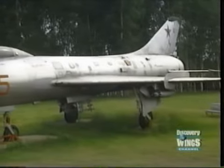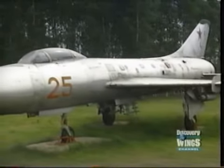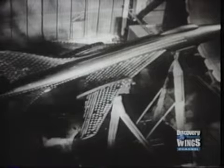Rather than design a new test bed, Sukhoi chose to modify an existing aircraft. The Su-7 was a frontline ground attack fighter with swept wings designed for high-speed flight. Rocket assistance could shorten the long takeoff runs of high-speed swept-wing aircraft, but it couldn't solve the problem of high landing speeds. Sukhoi modified the Su-7 by hinging its wings about halfway along the span.